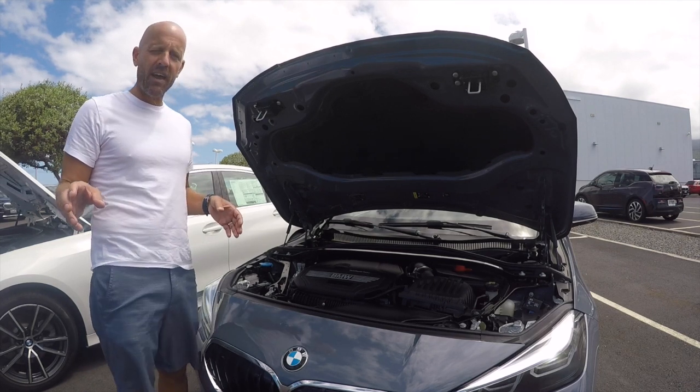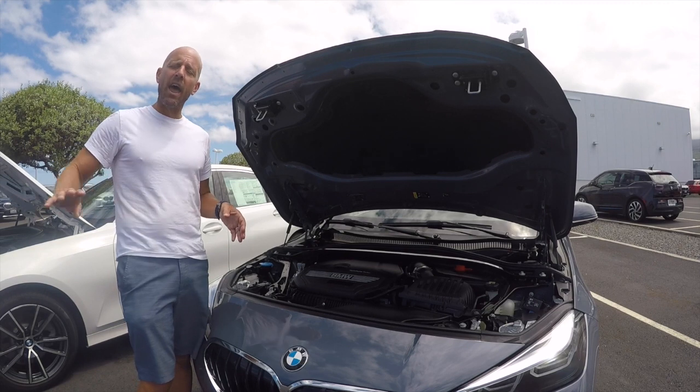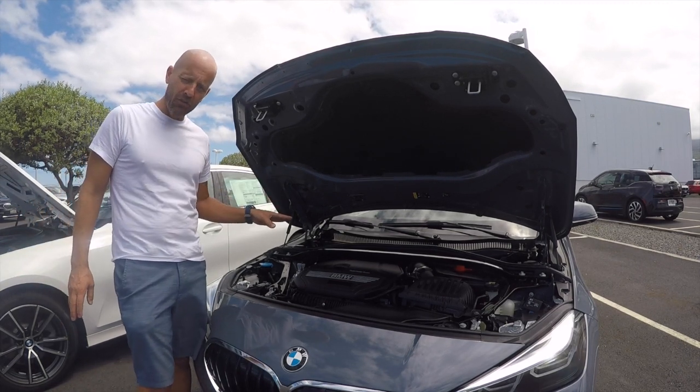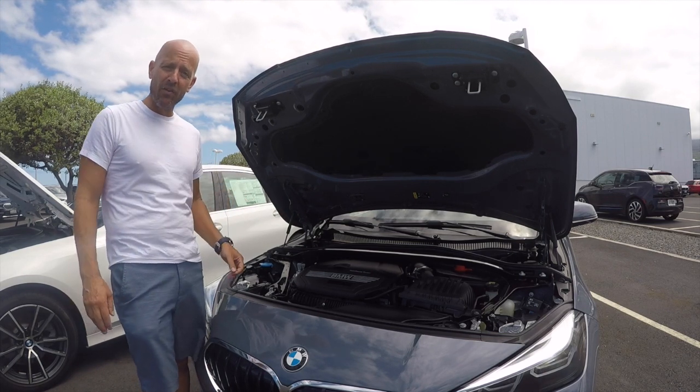Car and Driver does a test where they take the car to 75 miles an hour and just head out on the freeway for a while and see what it'll do. It actually got 37 miles per gallon out on the open road, according to Car and Driver, at 75 miles per hour. Let's take a look at the 330i.